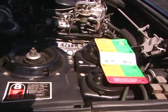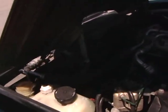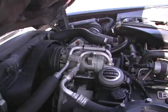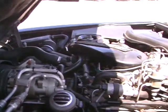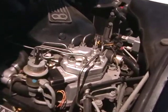But you're going to see some Bosch fuel injection, which they went ahead and added in here, which is definitely German and European Bosch fuel injection. Extremely high caliber, they have been very successful on all their cars for durability. These cars are good for 500,000 miles. They last a long time.